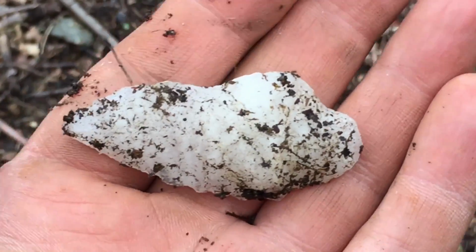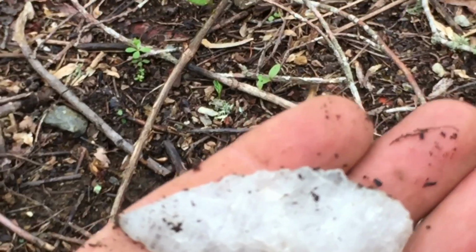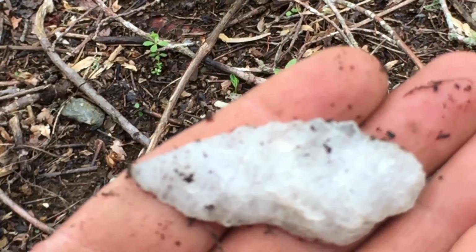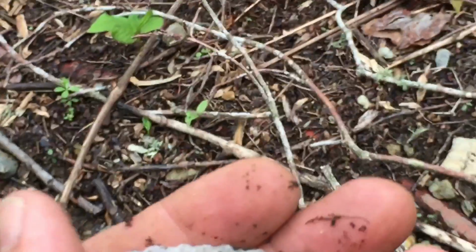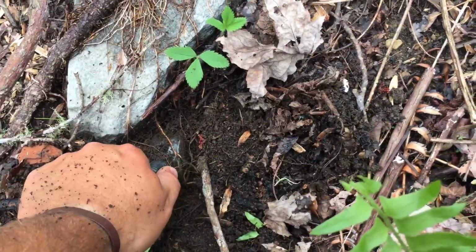Sorry, I'm too excited. I didn't even focus on the... I'm a little excited. Oh, wow. Now let's check about this bottle. All right, it's coming loose. Let's do the extraction together.